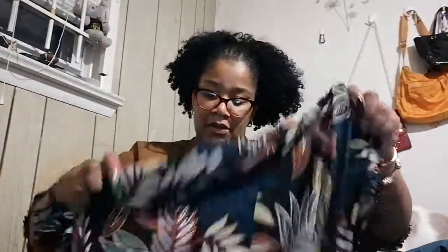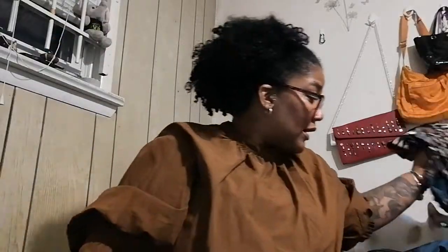It's really long. It's a dress, and it has a split. So it's pretty long, and then the split's right here. I'll actually try it on. The split probably won't come up too high on me, so it probably won't even matter so much. But that'll go to Morocco.